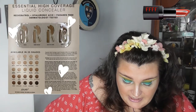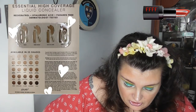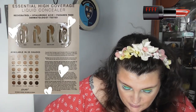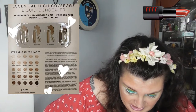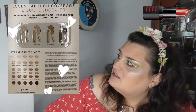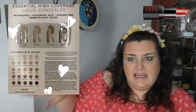This is essential high coverage liquid concealers with hyaluronic acid, resveratrol to achieve creaseless soft matte finish while correcting and smoothing skin imperfections in 25 shades. Coming soon, and you've got one row of fair, one row of light, one row of medium, one row of deep, and one row of, well, it's not really deep dark, but it's deeper. So that's one row for five different skin types. Fair, light, medium, medium tan, dark. That's the way you do it. Oh, I sound like Punch and Judy now. That's the way to do it.